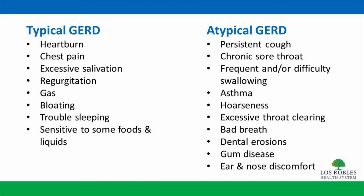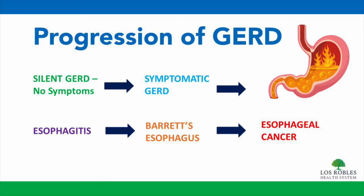The difficulty is generally when someone has atypical symptoms of gastroesophageal reflux disease. The reason for that is that oftentimes it's not really clear whether they have GERD. As you can see in the list, there are patients that suffer from chronic sinusitis, chronic cough, hoarseness of the voice, even dental erosions. These can actually be related to gastroesophageal reflux disease, but oftentimes patients may have to go through several different evaluations or different physicians until it's diagnosed appropriately.